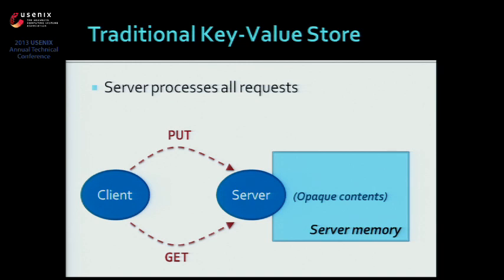In order to understand how we can improve a traditional key value store, we have to first figure out how it works. A traditional key value store, shown here, has a client connected to a server, and the server is responsible for fulfilling both get and put operations. When the client sends a GET request, the server will fetch the requested data from its local memory and return it to the client. When the client requests a PUT operation, the server is responsible for writing its local memory. The server's memory is therefore opaque to the client.